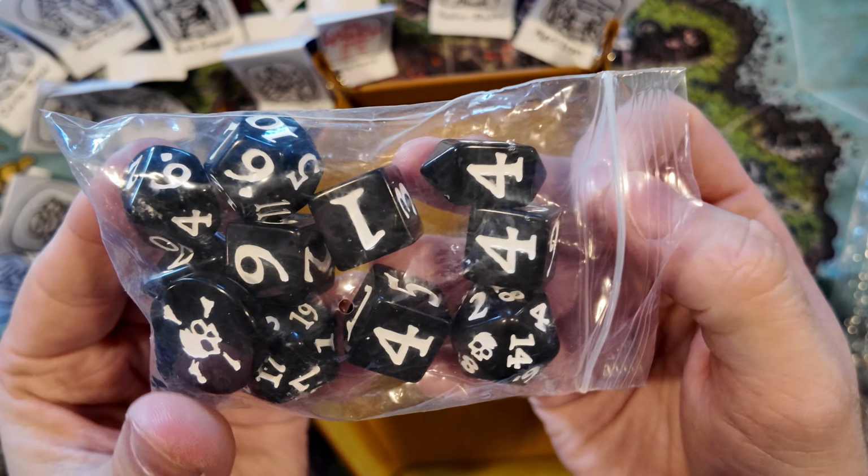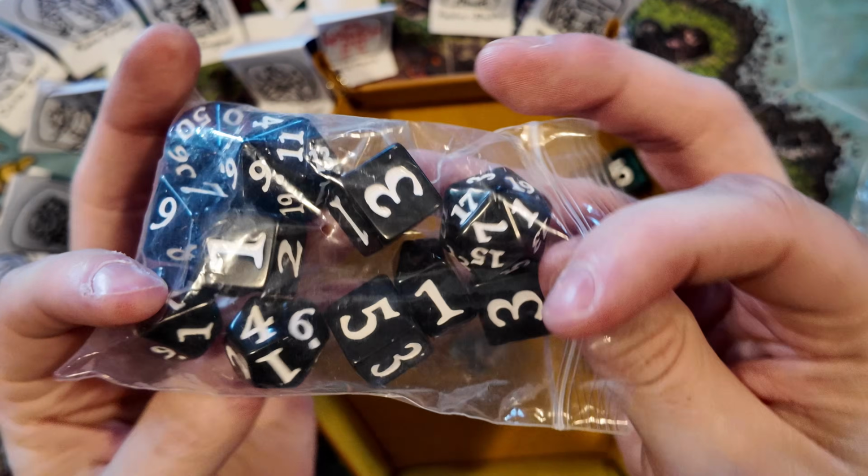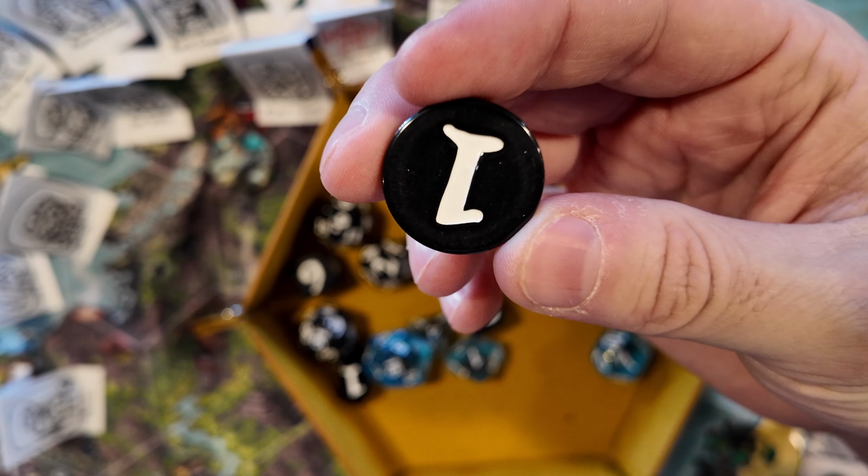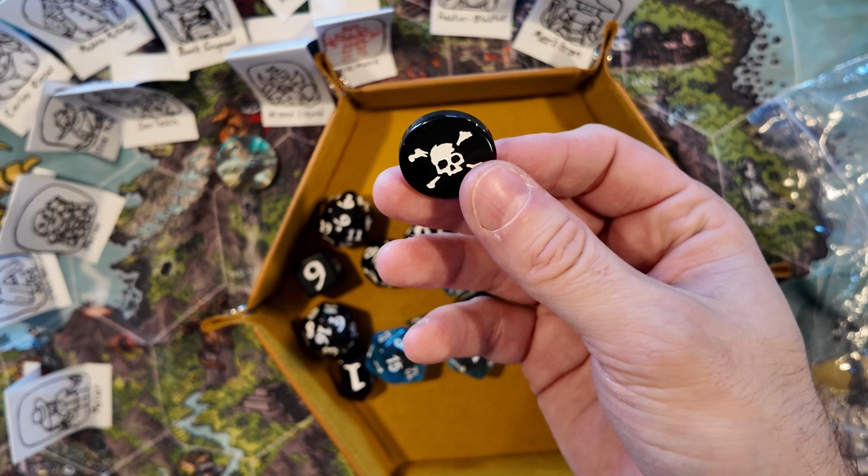I love the font choice on the numbers. I don't know if you can see those too clearly here. I'll just pour them out now. They also come with this little D2, which I thought was cool. And the other side is a skull.